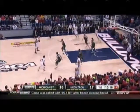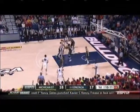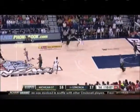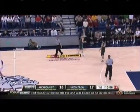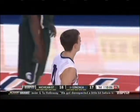Pangos with Harris this time, the screen setter. Here's Stockton, gets into that lane. A little floater was blocked. And that's what you try to do to speed guys up. You try to speed guards up a little bit. And that's what Michigan State tried to do the second time. After Stockton hit the first one, speed him up when he gets into the lane, and they were able to do it.